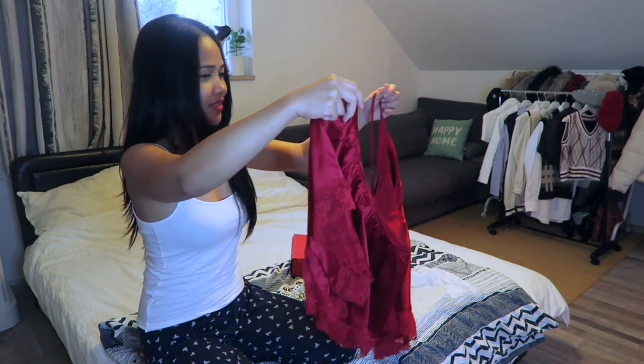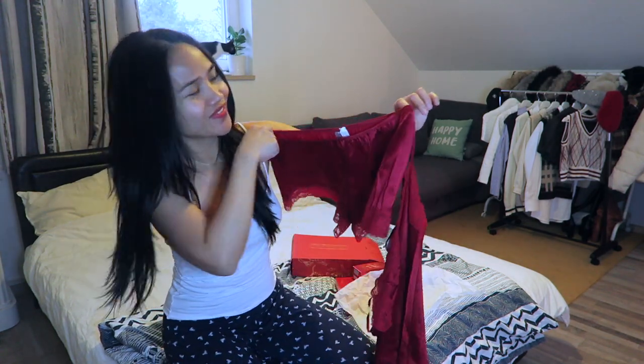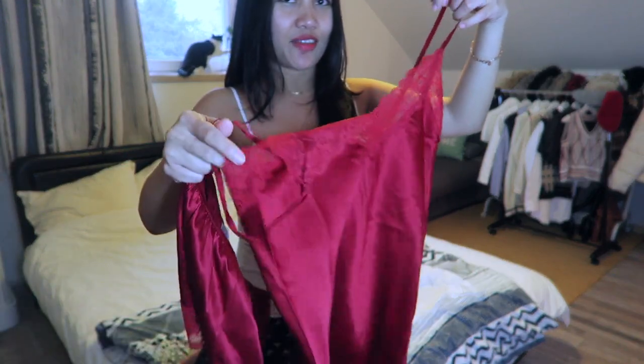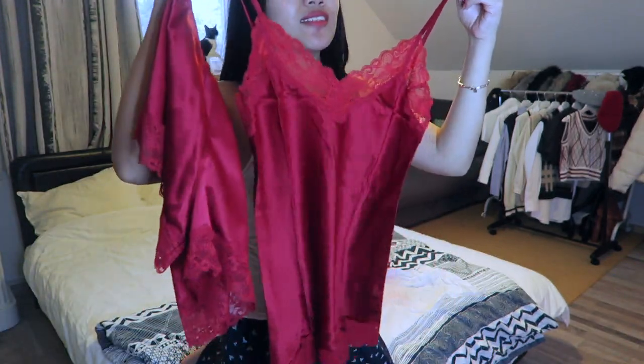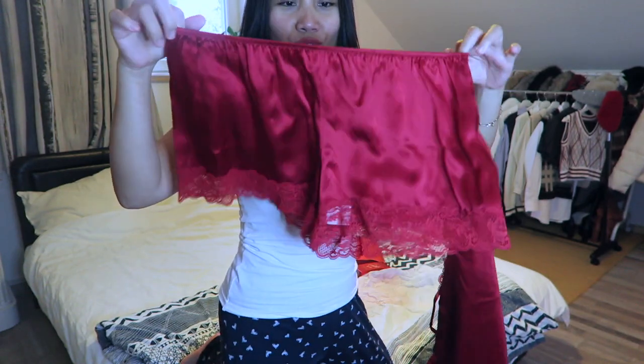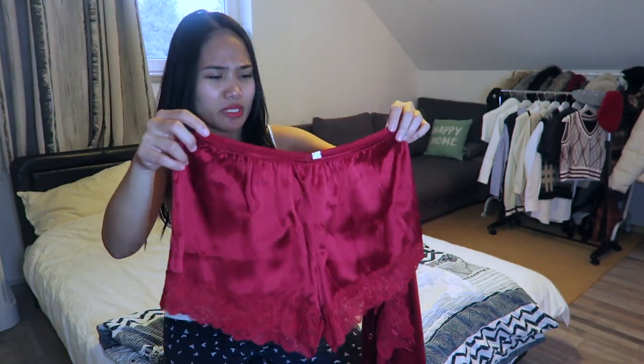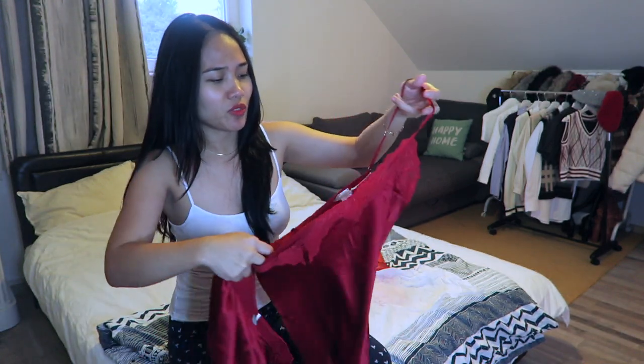It's a lingerie. It's for sleeping. So it's color red. I love red. He knows I love red. So I'm gonna try it on and show it to you. I hope it's not big on me because this is size S, but I think it's quite big on me. Maybe extra small is good.